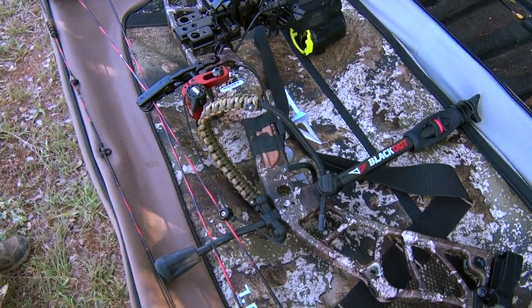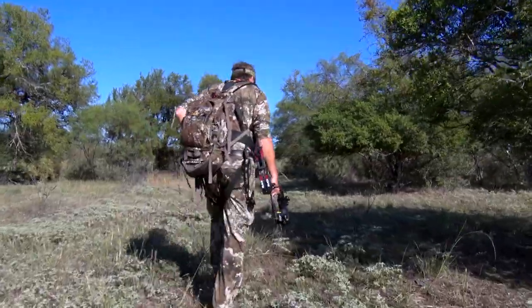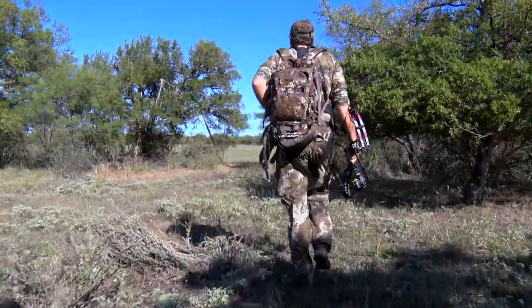Let's join Wade in the field now as he goes out on a bow hunt with the new Garmin Xero A1i Pro in Central Texas, where he's returning to a stand that had a lot of action that morning.